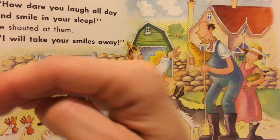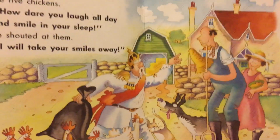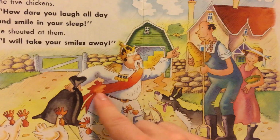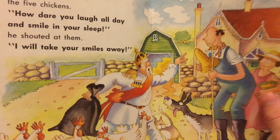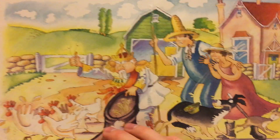Like if something's unfunny the first time and then they repeat it two or three more times, you just groan more every time. This is taking something charming from the earlier page and repeating it and actually making it funnier, because now it's funny that the silly negative king is not only concerned that they smile, he's concerned that they smile in their sleep. And then he takes the smiles and puts them in his black bag.